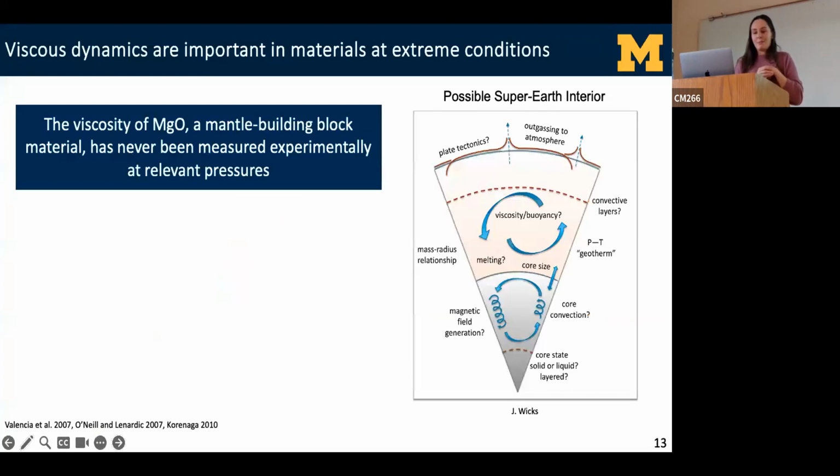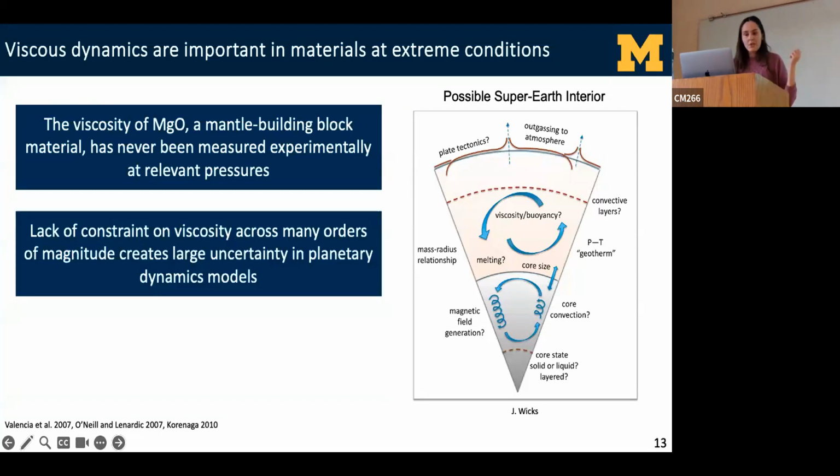So our work here that I'll be showing is we want to study the viscosity of magnesium oxide, which is a mantle building block material. It's never been measured experimentally at these relevant pressures. And so this lack of constraint on this viscosity within many orders of magnitude, I'm talking 1 pascal second to a couple 100,000 pascal seconds, it being used in different planetary models really creates uncertainty in these planetary models.